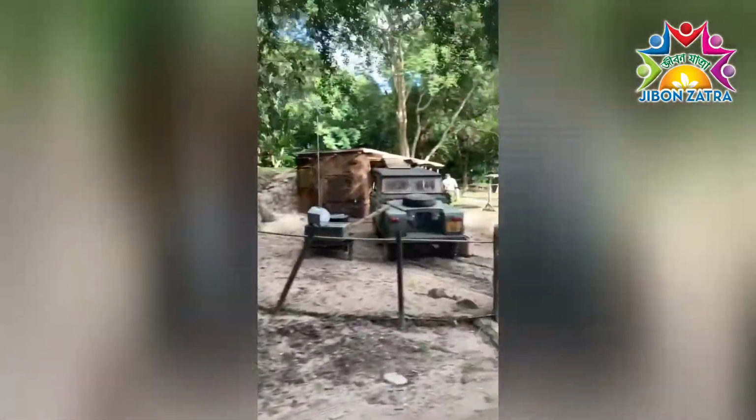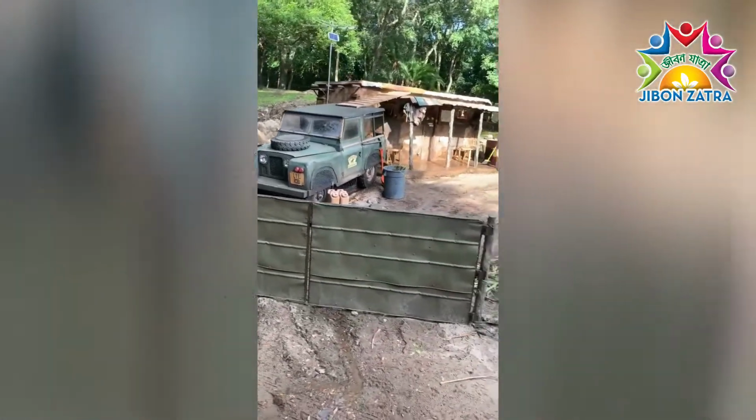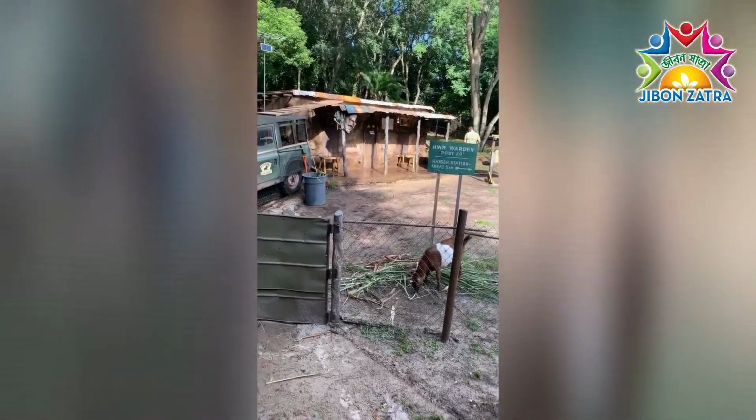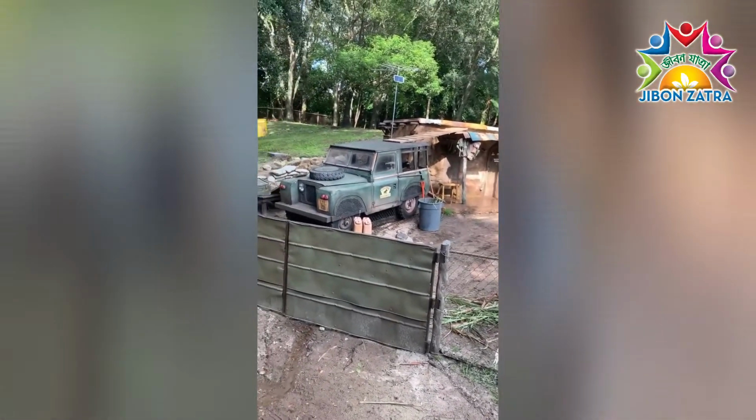Looks like the warden has a couple of goats over here. All these goats are dwarf goats. Dwarf goats are not the smallest of the goat family, but they are pretty close as they do grow to about 2 feet tall when they are fully grown.